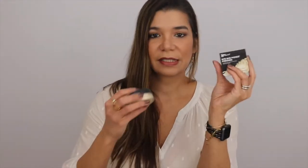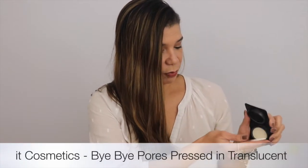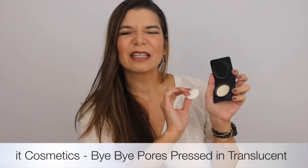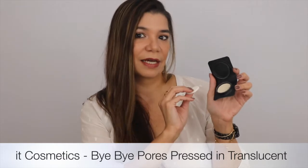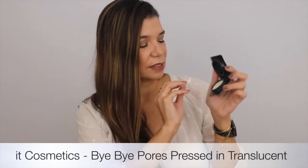Another one, and this is sort of an honorable mention, is the IT Cosmetics Bye Bye Pore Impress. This is the same powder as this, also the translucent version, but this one is a loose powder and this one is a pressed powder. This is a little sample that I've gotten, and it also comes with a little pressing puff, and there's the powder. It has a little bit of a banana tint. This is the second sample I've had. The first one I completely used up.